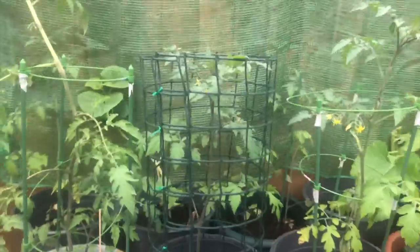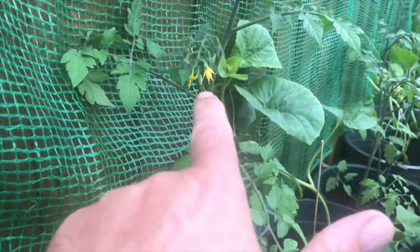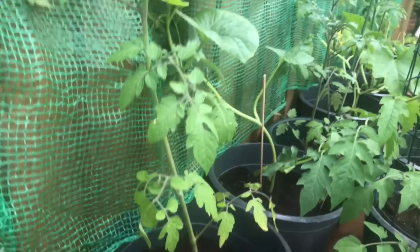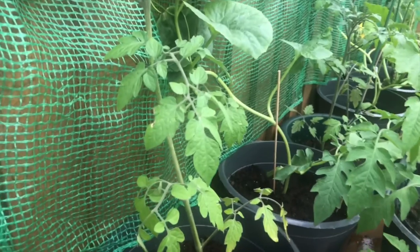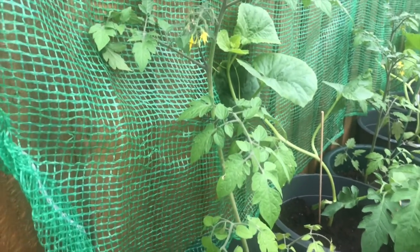But without being sort of selfish, what I'm really interested in is these are the ones that I've grown from seed, and look, finally I'm getting some flowers. So that means that we're going to get some tomatoes on there.